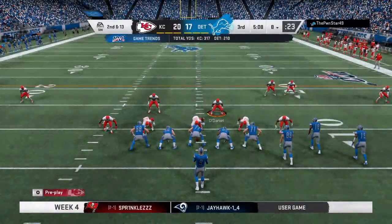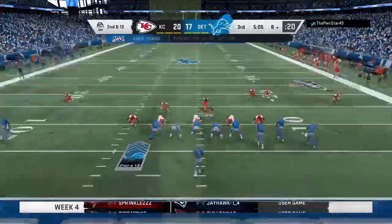So now they have to contend with 2nd and 13 after the first down run goes backwards.